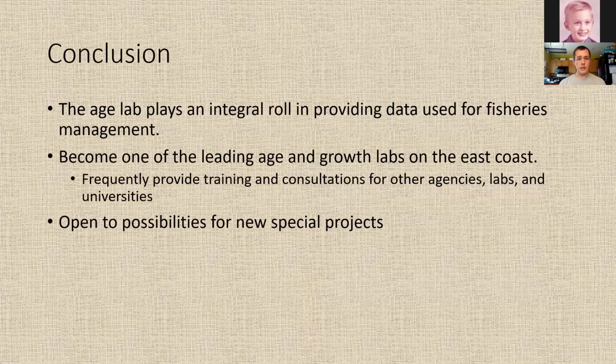So in conclusion, the Age and Growth Lab plays an integral part of providing data for fisheries management. Even though we've only been around for about 11 years, we've become one of the leading age and growth labs along the East Coast. And we've frequently provided training and consultations for other agencies and labs and universities. We've kind of spearheaded the river herring otoliths, as a lot of people were using scales before, but it's very imprecise. And so we've trained a few other people on aging those, but I'm constantly getting emails from people asking me my opinion on this structure or that structure, or the best way to do various aging activities.